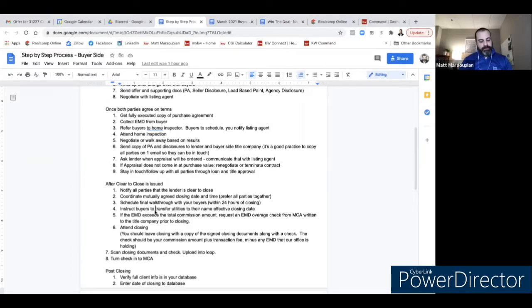And then the same thing with cable, internet, that kind of thing. If your buyers are setting that up, they're not going to be able to set that stuff up until they get possession, right? So in other words, if they're giving the sellers 7 days of occupancy, don't have your buyers setting up an internet install the day after closing, because they're not going to be allowed to go into the house yet. They own it, but the sellers still have occupancy for a period of time. Does that make sense?